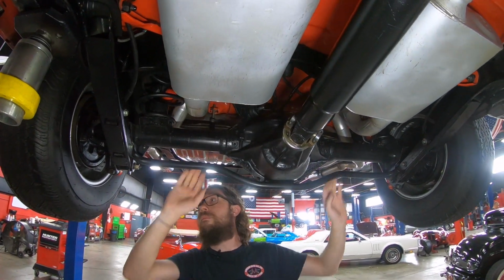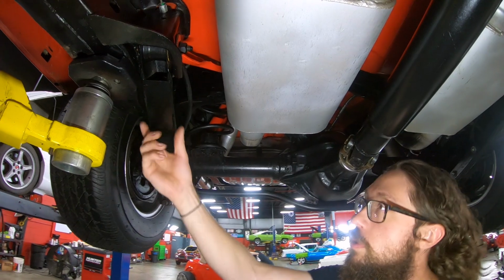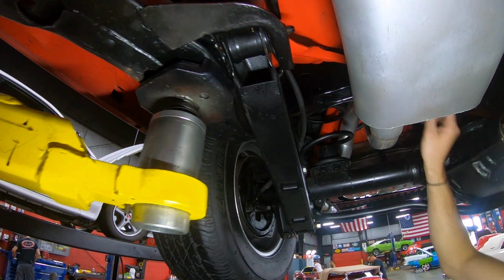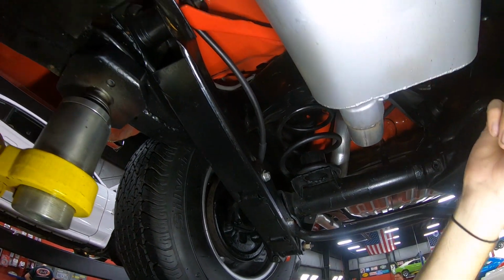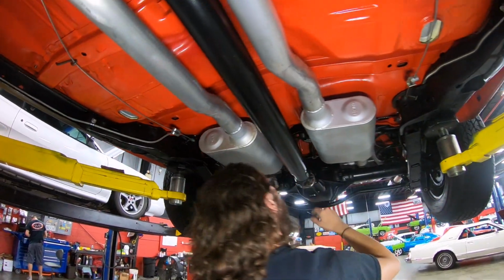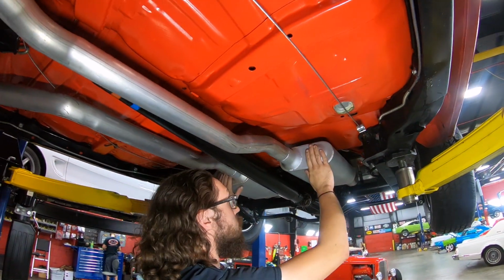You do have a sway bar. You do have the reinforcement plates here welded in on your lower control arms. Upper control arms look to just be factory style stuff. Looks like a brand new brake flex hose, brand new brake lines on the rear end coming forward of all of that. Flowmaster mufflers on it.